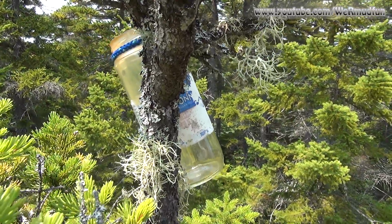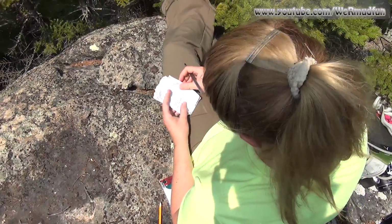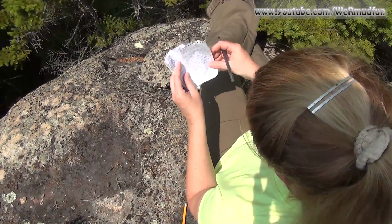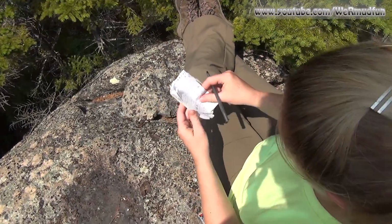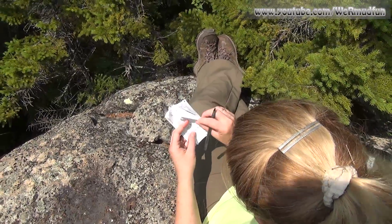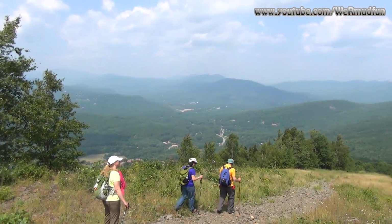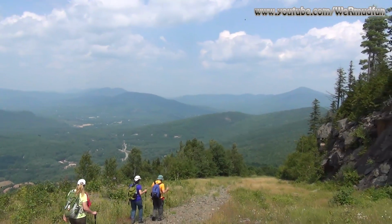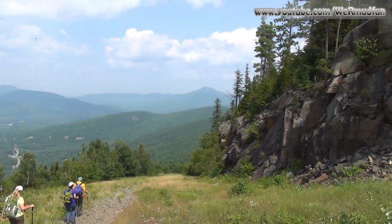All right, so Cheryl's signing in the log for the canister. The only sign-ins up here are John and Elaine, who came up with us, Charlie and Nancy, and then Nate, who actually put the canister up here. So, there's plenty of empty paperwork if you're interested. And our view coming down. I hope it's not as hazy as it looks in the viewfinder. Right, the view is really great.